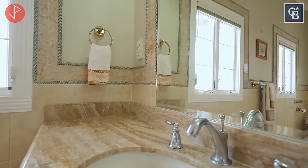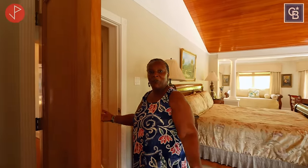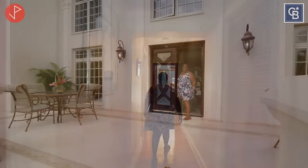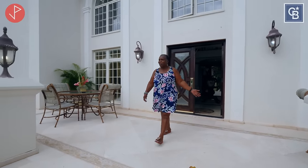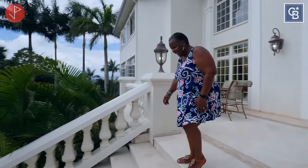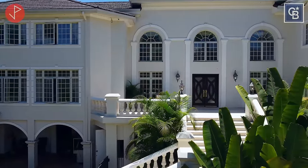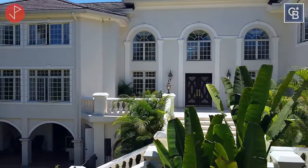So we're heading back downstairs now, where we will meet Lysandra. Lysandra, I thought you were meeting me on the front veranda. No, my dear, no. I'm here on the back veranda, and I am enjoying this lovely view.